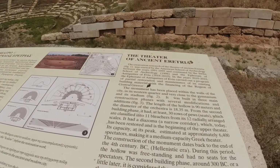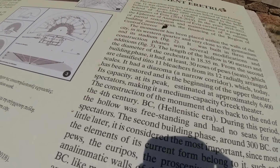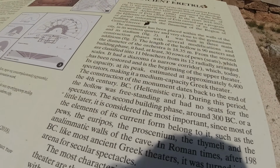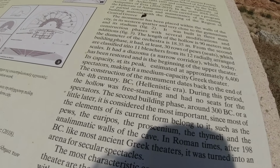The theater of ancient Eritrea. Its capacity at its peak estimated at approximately 6,400 spectators. Very interesting number there because, as I mentioned in the last video, 6,400 is the number of Persian soldiers who died at the Battle of Marathon, compared to only about 200 Greek soldiers. Obviously, totally coincidental there, but making it a medium capacity Greek theater.